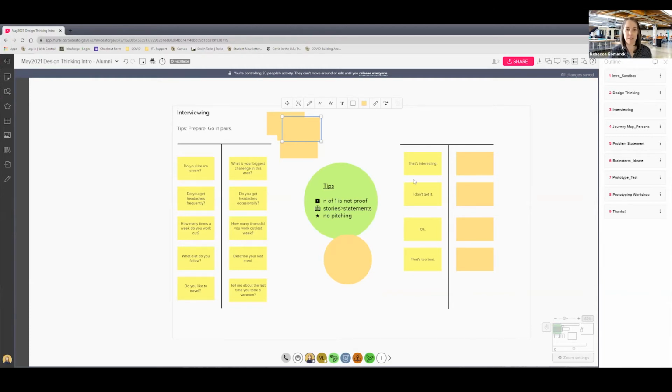You can see some of these tips in the middle here, that stories are generally greater than statements. You can get a lot of insight from someone's stories. Additionally, an N of 1 is not proof. So if you get feedback from someone and one person is really adamant that this is the perfect solution, that doesn't mean that that is the perfect solution for everyone who is affected by this challenge. Additionally, especially in an entrepreneurial setting, no pitching your solution, no pitching your ideas. The goal is to learn from your user, and that is the point of your interview.